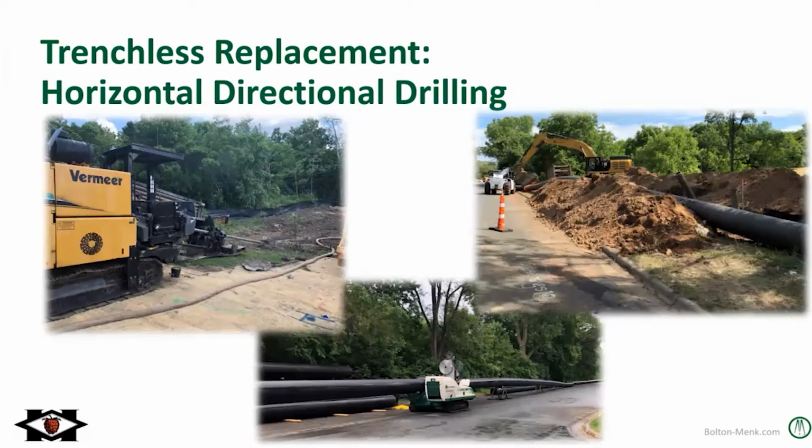A third replacement method is another trenchless method. This would be horizontal directional drilling. This would be to drill in a new water main, typically a flexible pipe material on a new alignment, and then abandon the old pipe in place. Again, while this is mostly a trenchless method, there are excavation pits for the drilling pit on one end, and then a receiving pit on the other end, typically 400 plus feet apart. We'll also have to dig down for connections and installation of valves and hydrants.